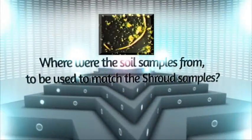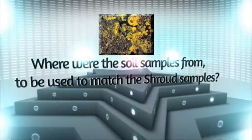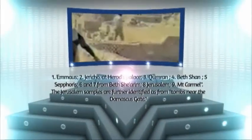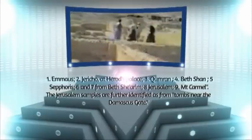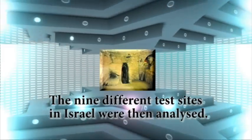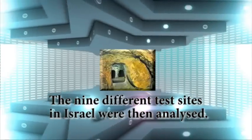Where were the soil samples from to be used to match the shroud samples? Archaeologist Dr. Nitowski collected soil samples from 9 sites. 1. Emmaus, 2. Jericho at Herod's Palace, 3. Qumran, and 4. Beth-shan, 5. Sepphoris, 6 and 7 from Beth Sheharim, 8. Jerusalem, and 9. Mount Carmel. The Jerusalem samples are further identified as from tombs near the Damascus Gate.